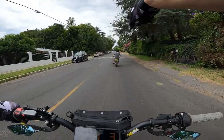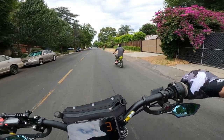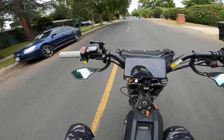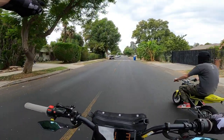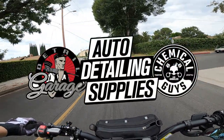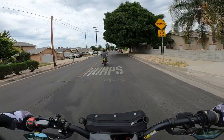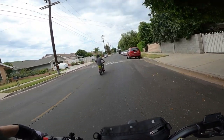Today I got my friend with me on my custom RSF 650 right here. Looking beautiful. I'm on my Surron, and we are headed to a little local car meet. It's a local shop over here called the Detail Garage, and they sell a lot of the Chemical Guys stuff. I don't know if you guys are familiar with that. It's pretty popular stuff. We're kind of close. We're headed over there right now. Let's see what kind of cars and stuff they'll have over there.